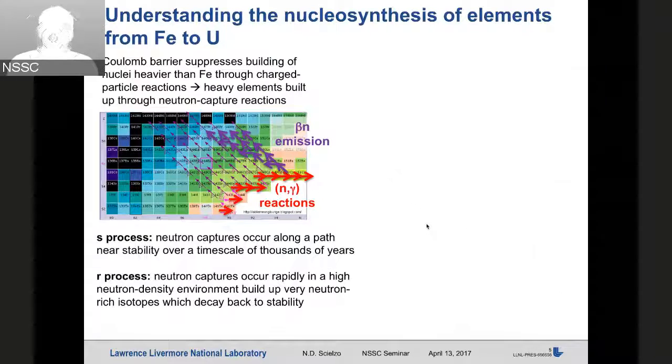The R process is responsible for about half of these heavy elements, and it occurs in a very neutron-rich environment, and there's some sort of question about what that environment is, but it proceeds along a path that goes along very neutron-rich isotopes. These are now, I don't know, 10, 20 nucleons off stability, and these are short-lived exotic isotopes. And as the flux or the availability of all these neutrons kind of dies away, these short-lived isotopes decay back to stability.